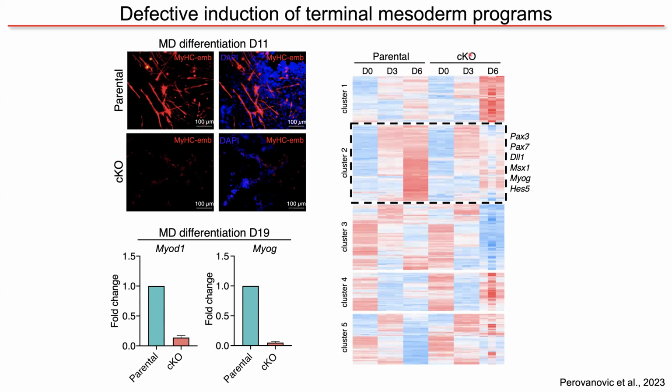And we see a number of interesting changes, but the one I want to focus on is this cluster 2, where there's a group of genes that get induced in the parental cells, and they get induced much more poorly in the conditional knockout. And those include a number of genes that are important in specifying mesoderm, like PAX3 and PAX7 and delta-like1.